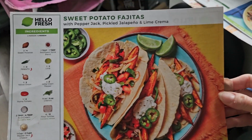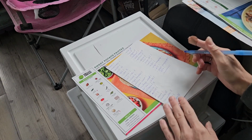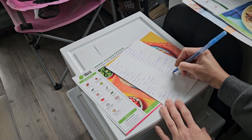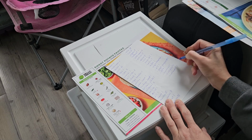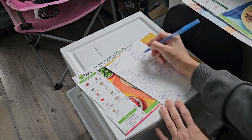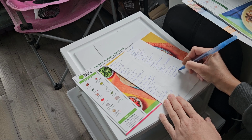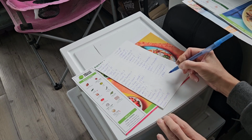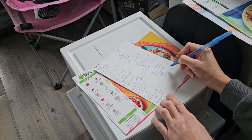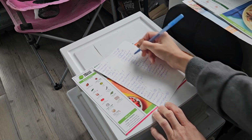Last one, sweet potato fajitas. This is the last recipe. We're going to write down those. Another jalapeno, another lime, another onion. The long green pepper, I just use poblanos. Tomato, cilantro, another sour cream, another tortillas, another cheese.